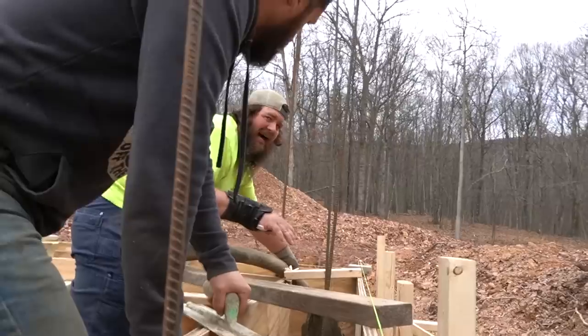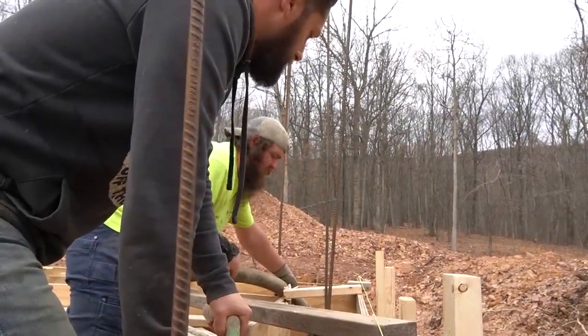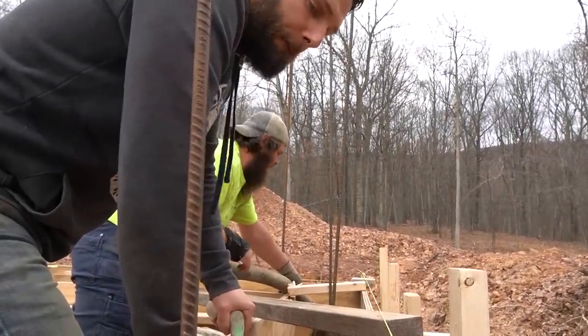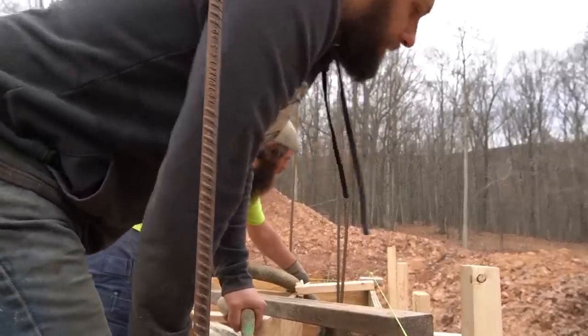Plywood like this, I think we're smart to go just a little bit thicker. Yeah, exactly. And if there is a blowout, a lot of times you can catch it before.